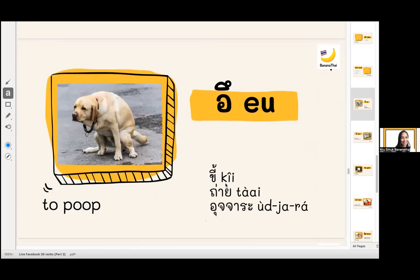Next one. This one is important, it's a verb. You have to know this one. Can you say อึ? อึ means to poop. It's a very cute word. In English, you wouldn't say, I'm pooping or I want to poop. You just say, I want to go to the toilet, right? So how do you say, go to the toilet?